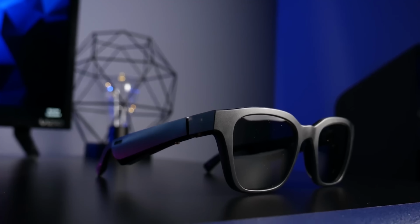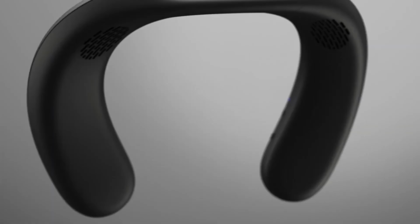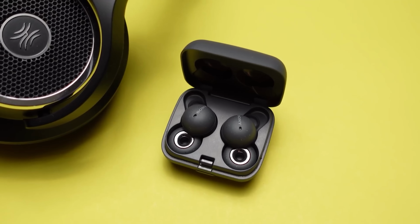And I've tested things like the Bose sunglasses, the Sony neckband speakers, the brand new Sony Link Buds that just came out, and several different bone conduction headphones. And I found that the bone conduction headphones seem to be the most practical because you can't wear sunglasses everywhere. And the neckband, although I've kind of found that I've gravitated towards liking those the most because of their sound, that definitely isn't practical if you're gonna be out at the gym or running or just anywhere where you don't want that neckband to move.